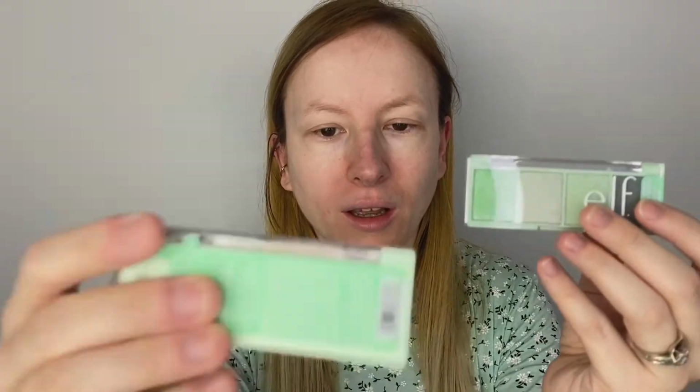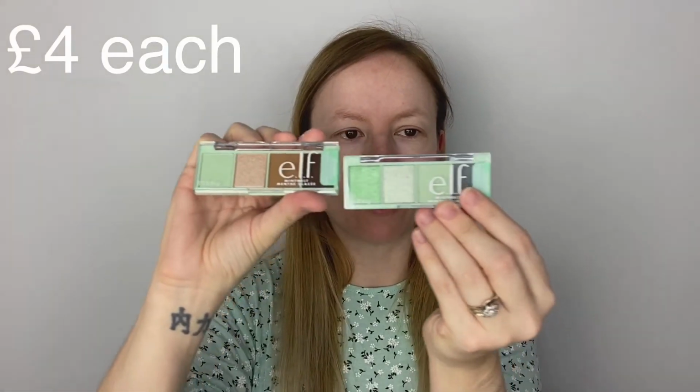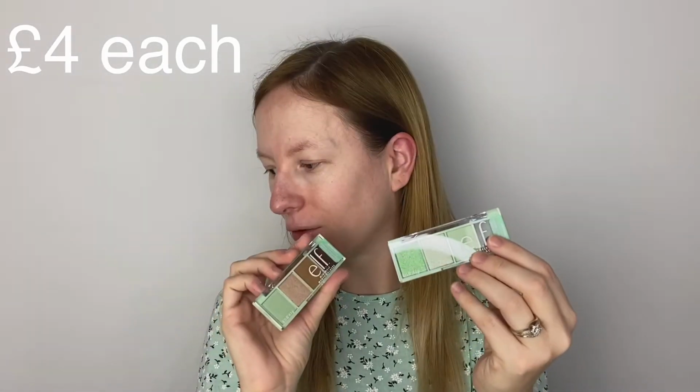But the star of the show probably is the new Eyeshadow Palettes. Now I have most of these palettes except for the blue one, so I will put the name up on the screen. You've got this one which has a couple of browns in it, and then this one is more just like on its own. So I'll do swatches of them in a wee minute.